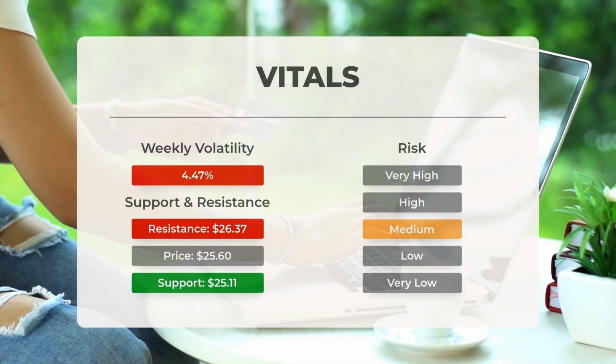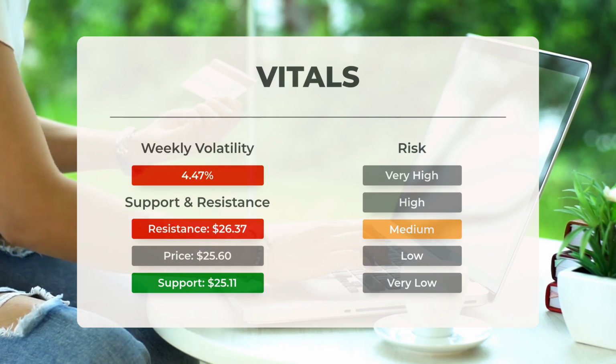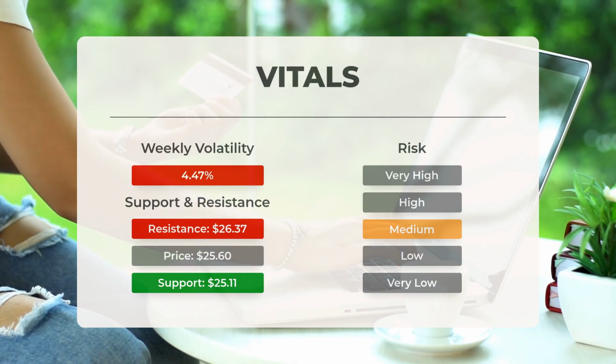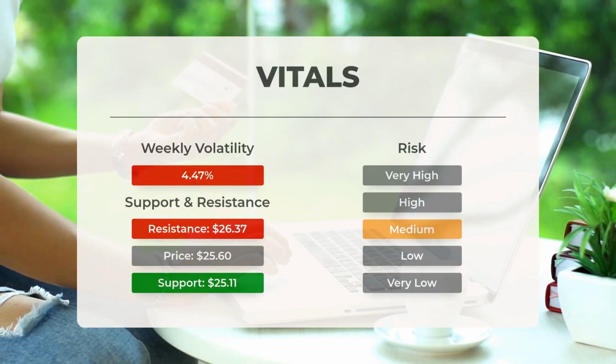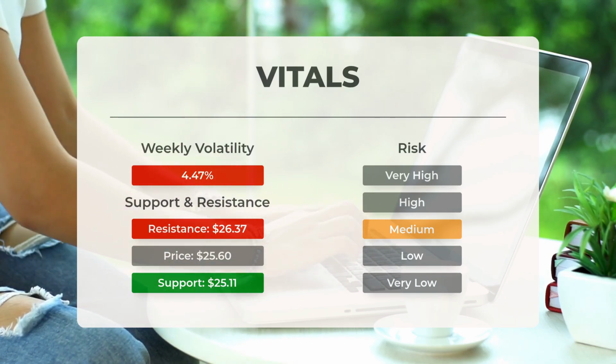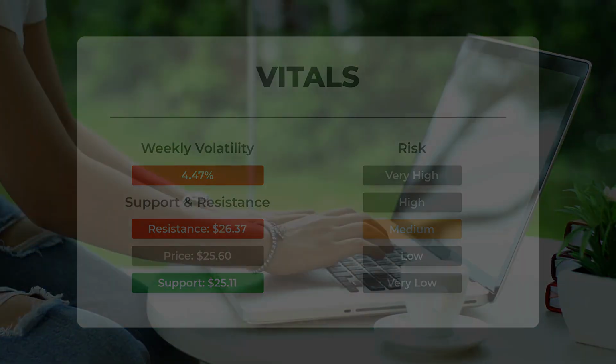This exchange-traded fund exhibits average daily movements, and with solid trading volume, the risk is considered to be medium. Over the last day, the fund fluctuated by $0.79 between its high and low points, reflecting a change of 3.18%. In the past week, the ETF has experienced an average daily volatility of 4.47%.